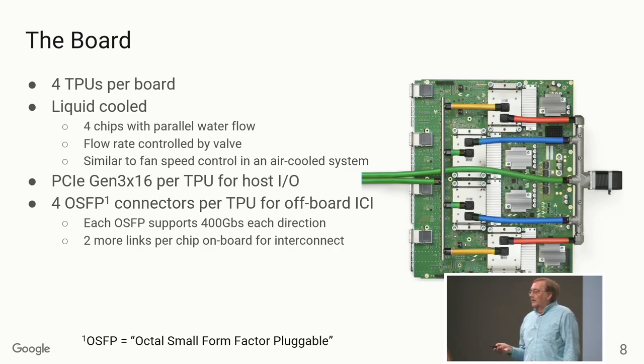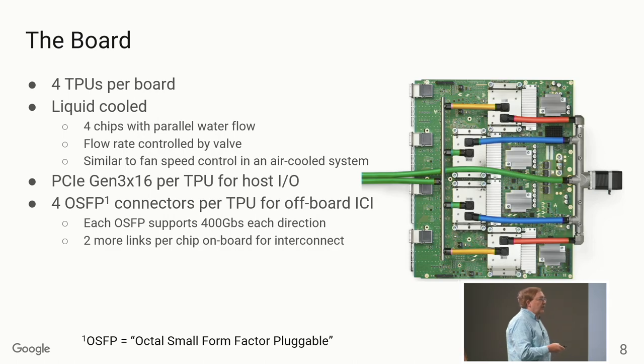So for the board, we put four TPUs per board. You can see here, they're all water cooled, and the intake goes here, there's a valve, and then there's parallel paths for the water to flow, and then it exits here. You can think of the valve like a fan speed controller. In your PC, you wouldn't run the fan at maximum speed all the time. You'd want to run it slower if there was less heat load, faster if there's more. So that's basically what the valve does.